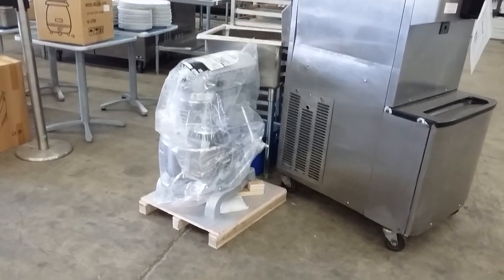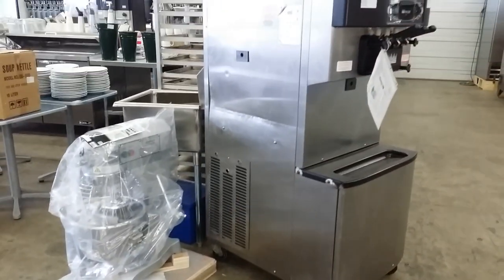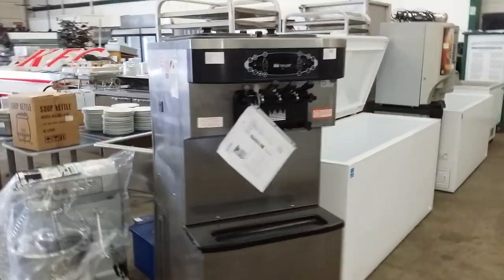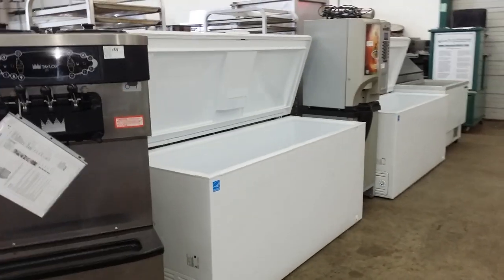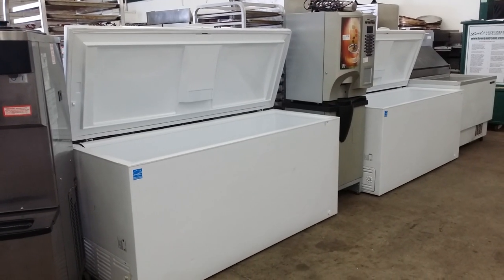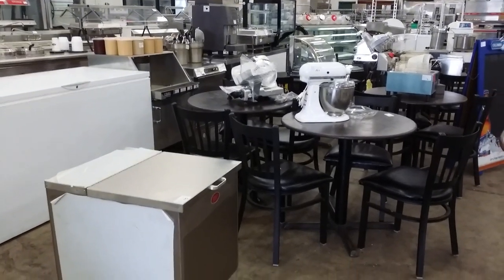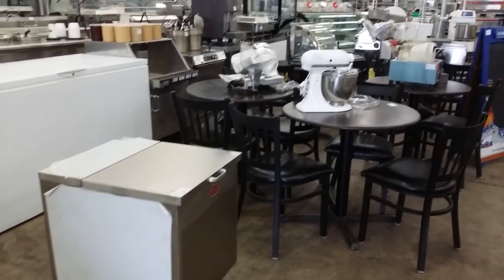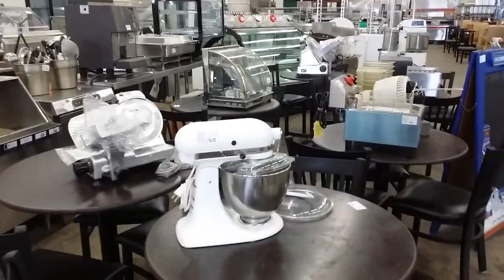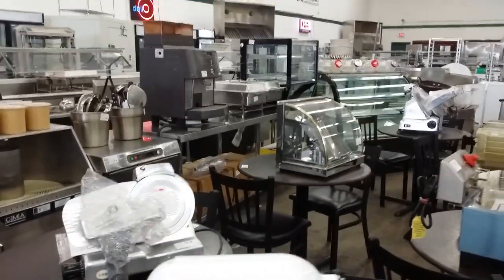Here's an Omcan 20-quart mixer that is still wrapped. We have just taken this out of the crate. Taylor 2-head twist soft serve machine. There's about 5 of these Frigidaire white chest freezers on the auction block. All of them are in excellent clean condition. Stainless double wide bulk bin, countertop mixers, a large variety of smallwares, meat slicers 10 inch, 8 inch, and 12 inch.